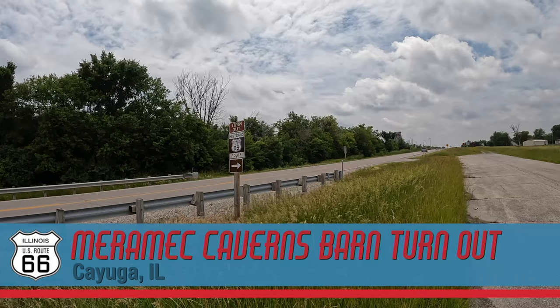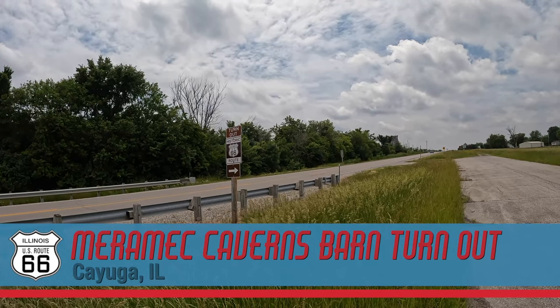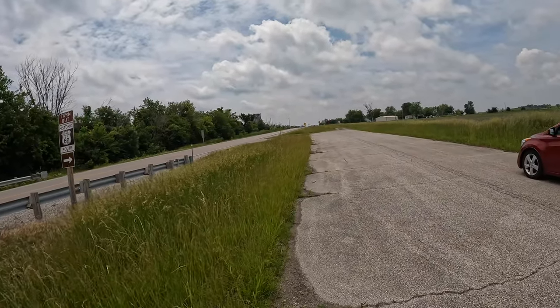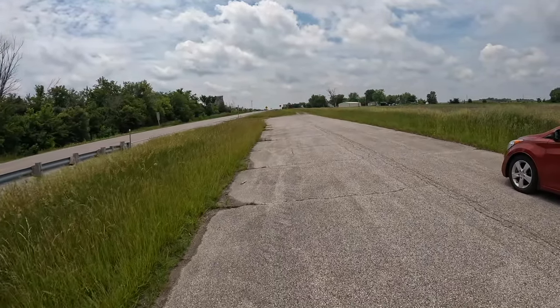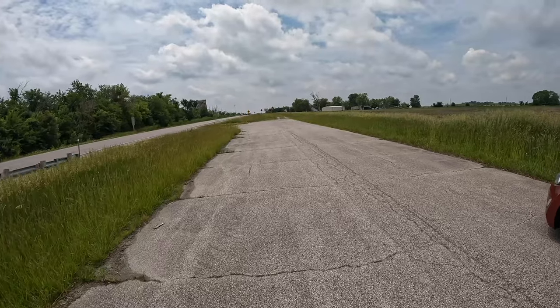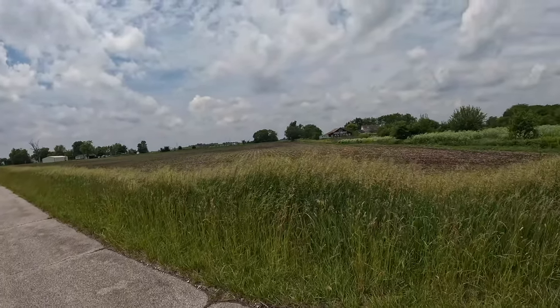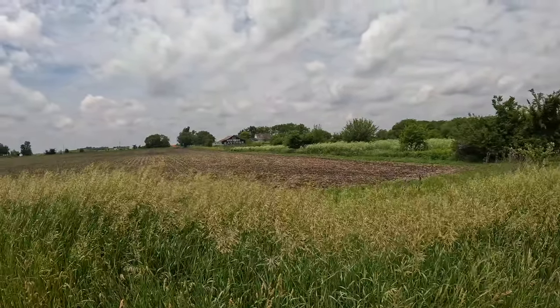Further down Route 66, we come across the town of Cayuga, Illinois. There's a turnout here, which leads to some old Route 66 road. And then the roadside attraction part of this stop is the Meramec Caverns.